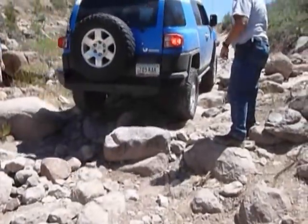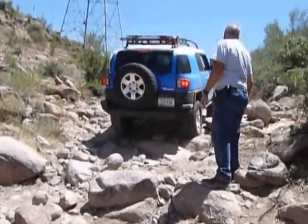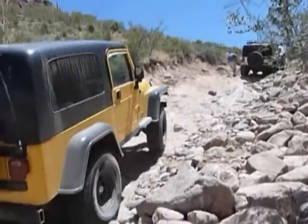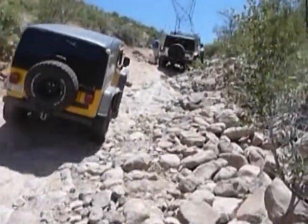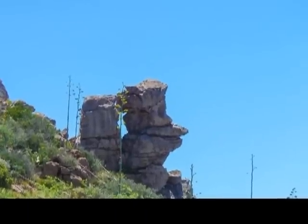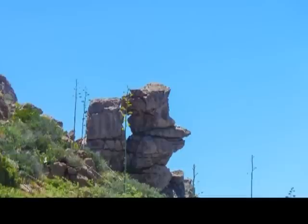Helping Bob a little bit, get over a little bit of a rough spot. There he goes. And this is the end of this section of the trail. Now we're going to show you one picture of what they call kissing rocks.